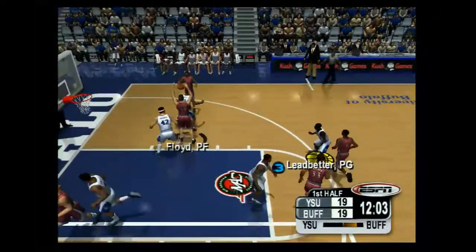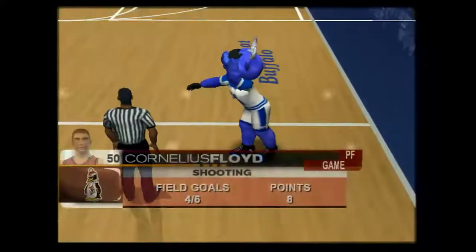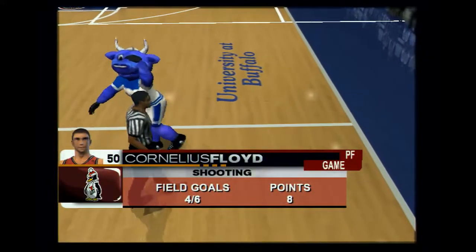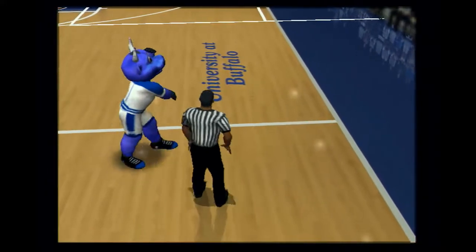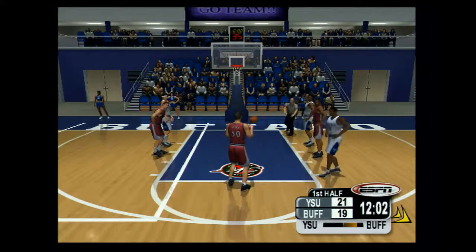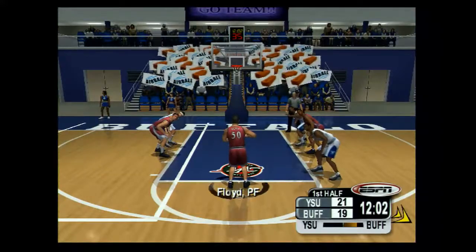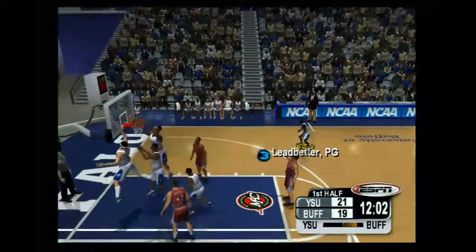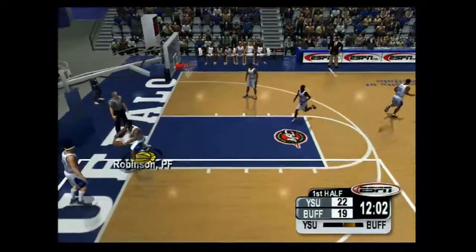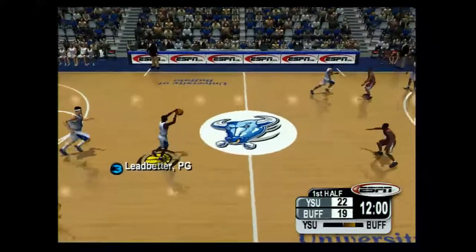The junior forward is asking for it in the post. Floyd gets the bucket and the foul. What a great shot, and he has a chance for another one from the line. Three-point spread on the scoreboard.